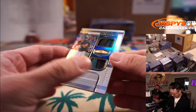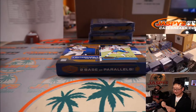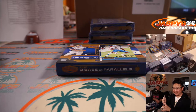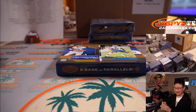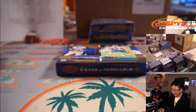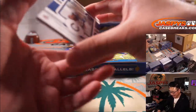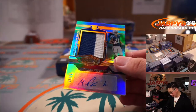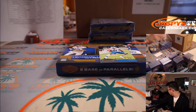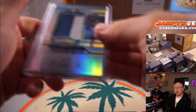That's true. There's Jalen Hurts. Two-color, dual relic. Oh, Akins was actually trafficking on team flights? Nuts. Eagles, that's for Daniel. And Michael Pittman Jr., two-color, dual relic, and autographed 99. Former USC guy? Yeah, Pittman. Yeah, for the blue horseshoes, Andrew.